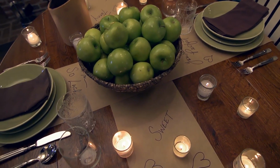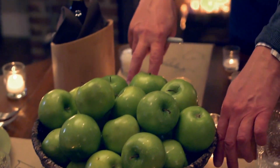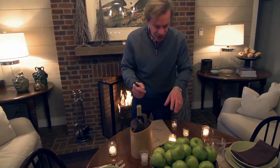So I think when you show that kind of effort to that person who's really special in your life, they really appreciate it. Now look a little closer. You'll see that I've taken some brown paper. I've run it across the table in two ways, bisecting in the center. And this is just painter's paper, the kind of paper that they put down on the floor before they paint trim. I've just taken a marker and I've gone around here writing characteristics about that person.